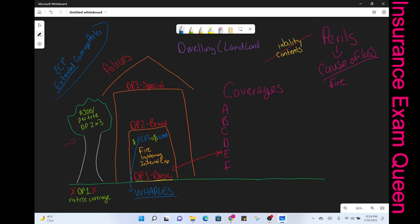Okay, so if you were to buy the ECP, right, you could add some little cream to your coffee, it would give you WARVs. You would then be allowed to also buy VMM, vandalism and malicious mischief. So you have to buy the ECPs first. You cannot buy VMM unless you first purchased ECP. So you could even technically, if we're going to get real technical here, this is called option 1 and this is called option 2. Not that it is important to memorize that, but option 1 would be adding the ECP. Option 2 would be ECP and VMM. So, cream and sugar to your DP1.